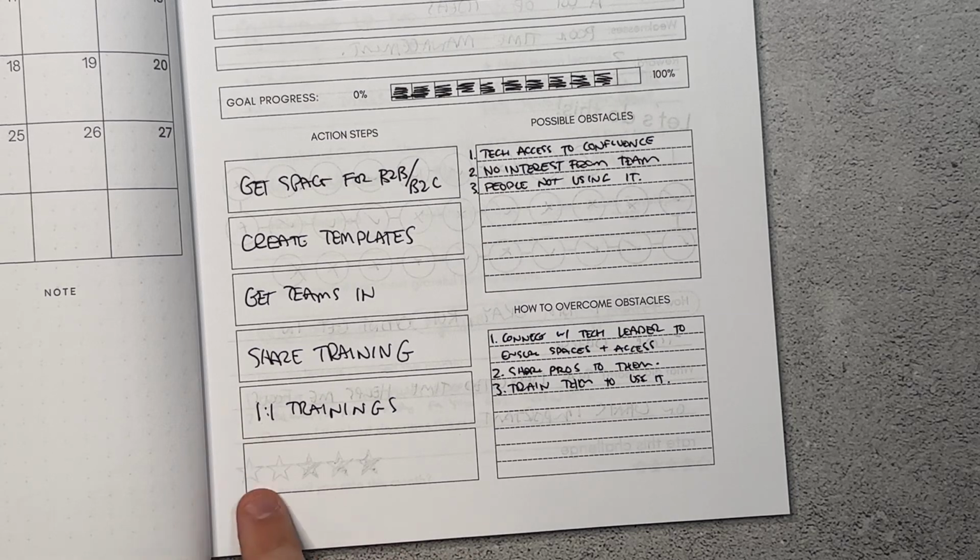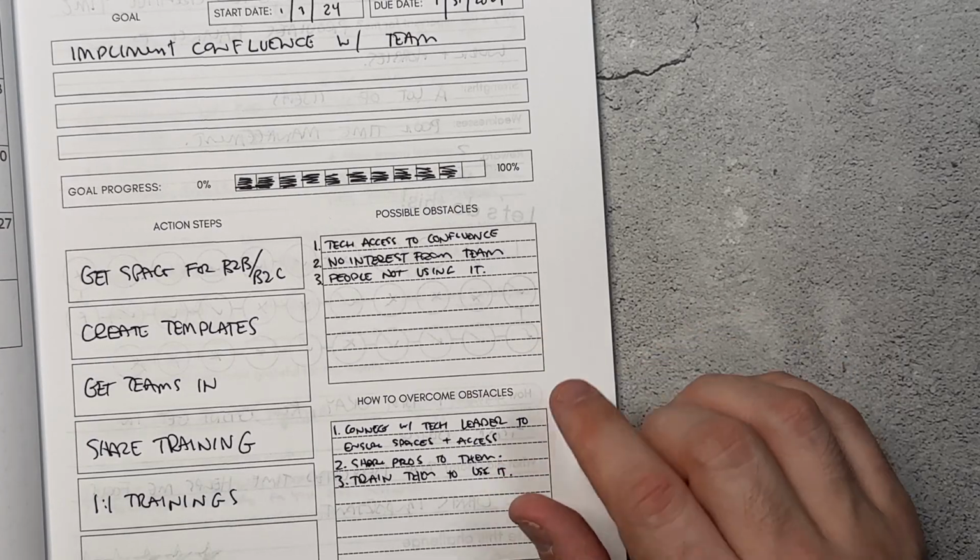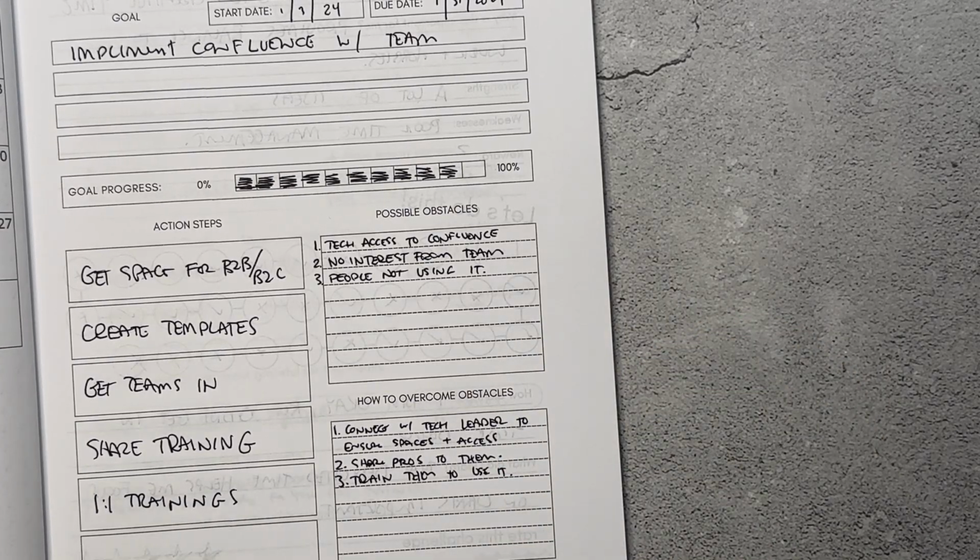I also love the section over here for possible obstacles. So often we're always thinking about what's great, what's next, what's happening, and we don't take the time to go ahead and sit back and just think about what risks might exist for me as I'm doing this. What I loved about this is that there's a whole section on how do I overcome these obstacles or these risks. And it's actually a really good practice to get into for myself and maybe even for yourself too, to kind of think about the broad spectrum of a project, just not like the little itty bitty details, and then go ahead and try to avoid that risk if you can.